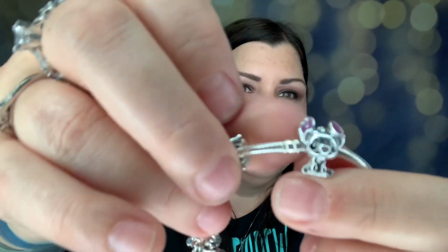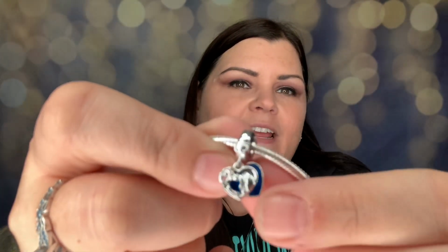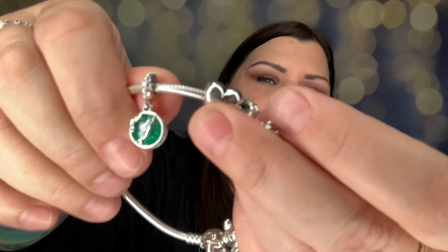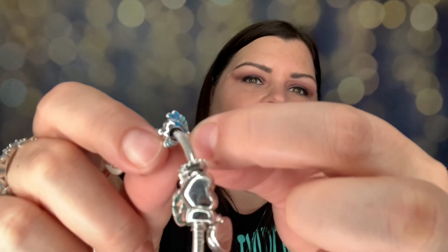So on here, I have Stitch. I got a little Stitch. This one here is Lady and the Tramp. It's a dangly heart. The top of this is like a collar. You see the little buckle. And then there's Lady and Tramp inside there with the blue heart on the back. Then again, I have the Minnie Mouse. Then this one here is Ariel. Of course, I had to get Ariel. So there's Ariel. And then here is Flounder, and Flounder's tail moves.